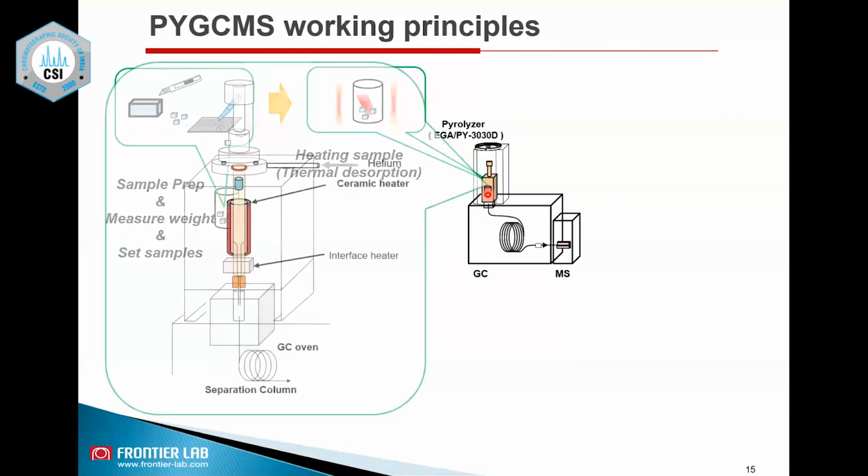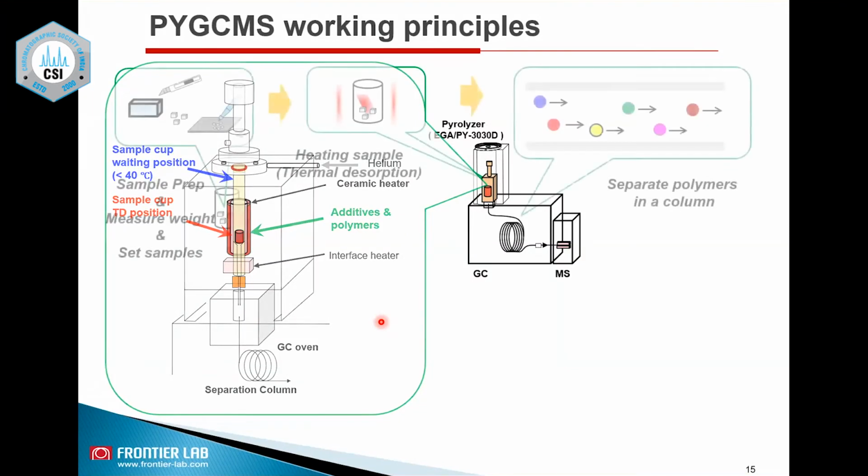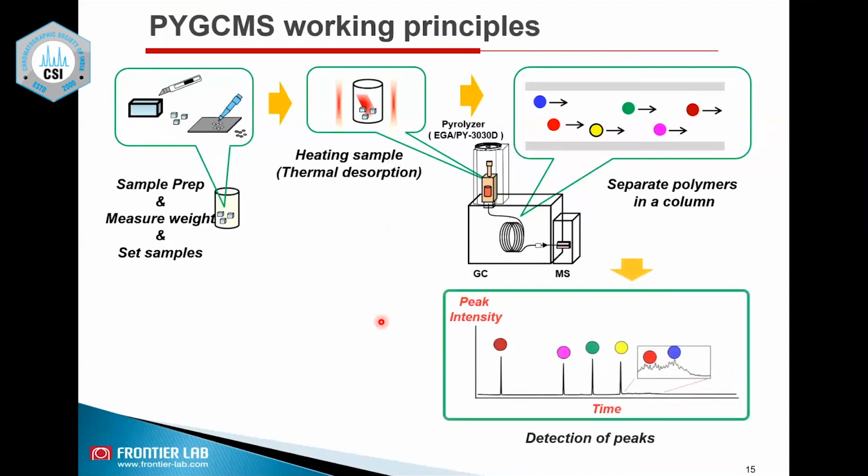So what happens? You leave the sample cup in the cold zone. This is the heat zone, where you preset the temperature of your analytical condition. When you start the analysis, the cup goes from the cold zone into the furnace, so it is exposed to the high temperature instantaneously. It leads to pyrolysis or even thermal desorption, depending upon the temperature you set. Many compounds are released, and with the help of the carrier gas they are pushed through to the column, where the separation happens. Finally you see an output something like this.